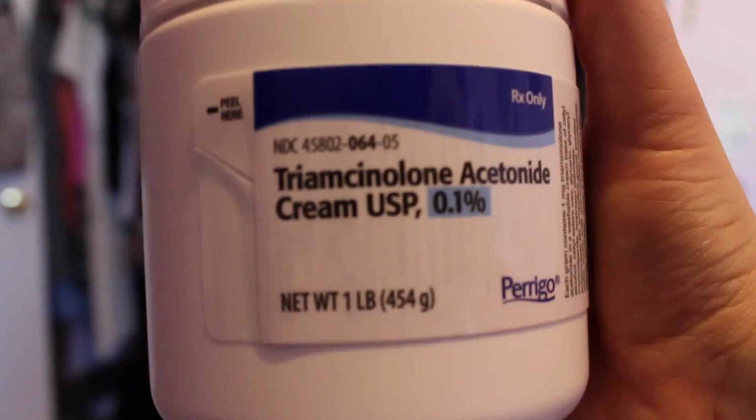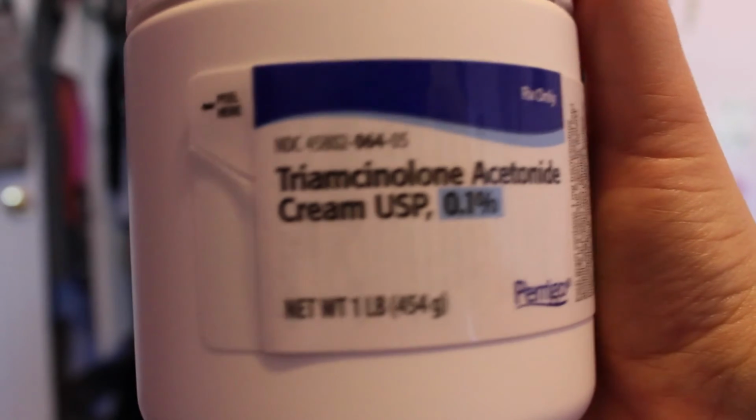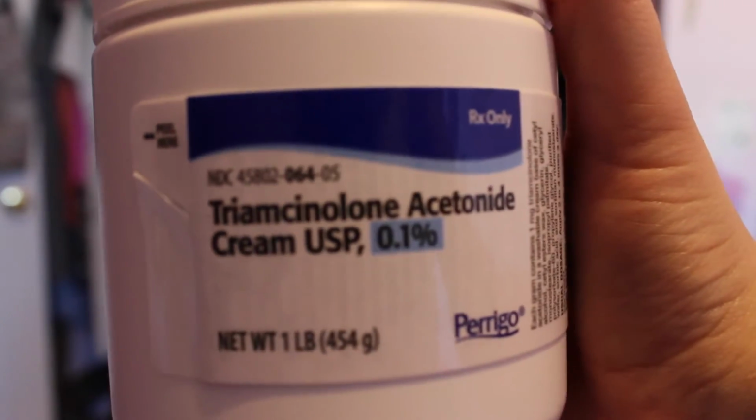This is like a very thick cream. I'll show a close-up of it, and I'm not going to say the name because I don't want to butcher it, but this has been absolutely amazing. It's been like a week and a half since I got this, and the biggest spot that I have is really almost completely gone. It's not like scaly anymore, it's just smooth. It is still a little bit itchy, but it is significantly better.